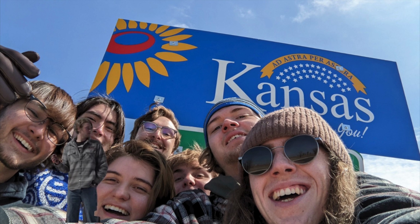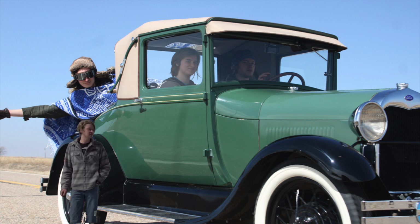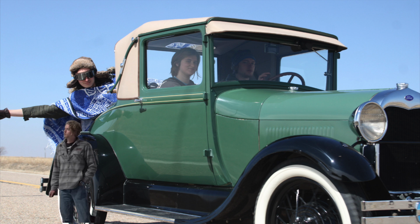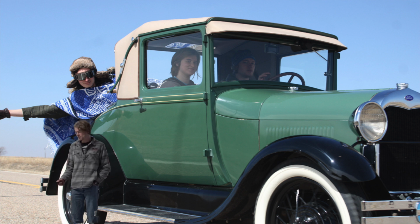So yeah, spirits were pretty high the second day. That's Nat in the rumble seat, enjoying himself. The rumble seats are really fun. We were all really hoping we were going to drive the touring, so we all came with touring appropriate clothing, but we made up for it by being in the rumble seat out in the cold.